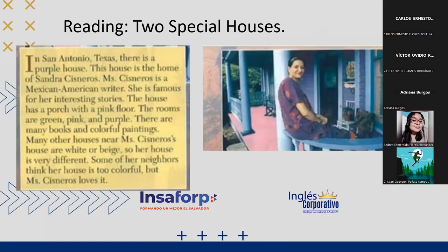In San Antonio, Texas, there is a purple house. This house is the home of Sandra Cisneros. Mrs. Cisneros is a Mexican-American writer. She is famous for her interesting stories. The house has a porch with a pink floor. The rooms are green, pink, and purple. There are many books and colorful paintings.